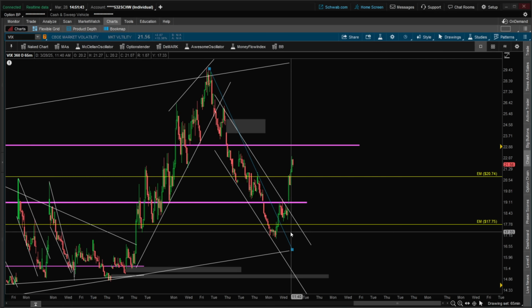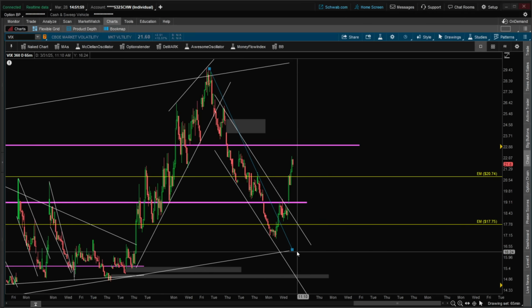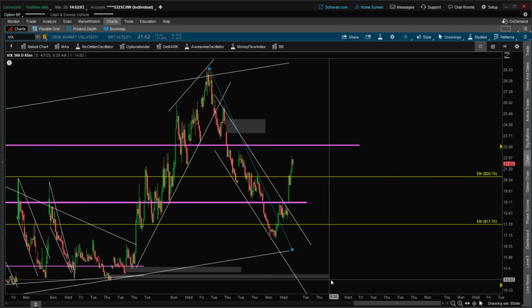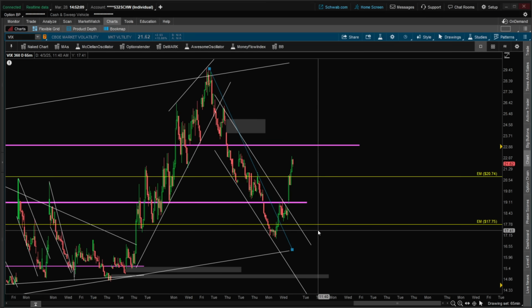Well, I'll leave both in just in case, but I think it's more likely if this does break down, you can consider this a back test. It could make new lows here because of how it happens in time, and then perhaps we could even come down to the 16-15, our original targets there. I know this is drawn just a little bit different than the daily time frame, and then we have some gaps below here. So we'll see how the VIX acts as price moves higher on SPY.